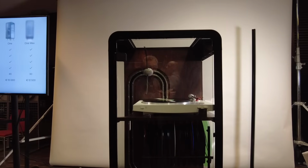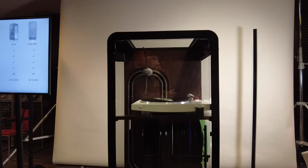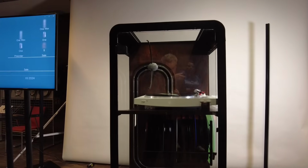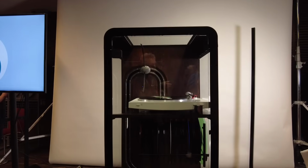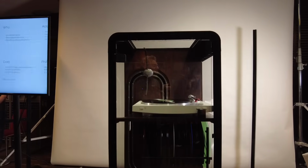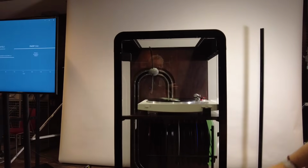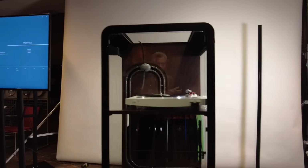How many records does it hold? Here you have 22, but the go-to product will have 45. And you can double it on both sides. So here is the compact version, the lower version for apartments, but later on the whole magazine can be doubled. So you don't go a lot bigger in size, but you have double the capacity.